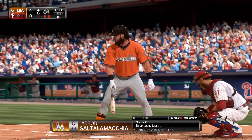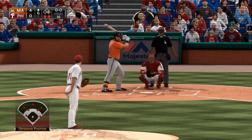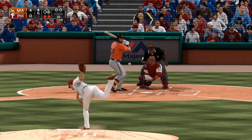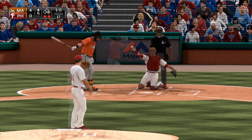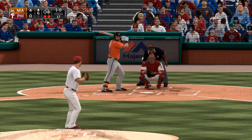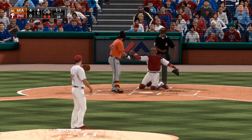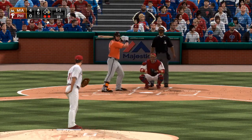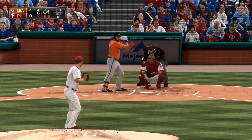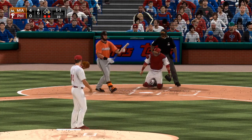Jared Saltalamacchia will dig in now. He's struck out and lined out in his first 2 at-bats. First pitch coming. Off-speed pitch in the dirt as he takes it for a ball. Here's a 1-0. Swing and a miss. Looked like the slider there. A ball and a strike.